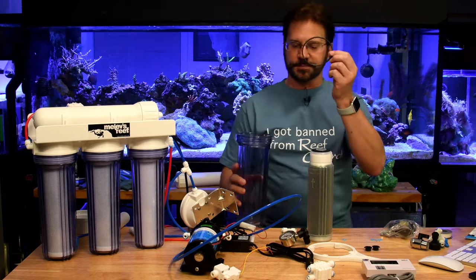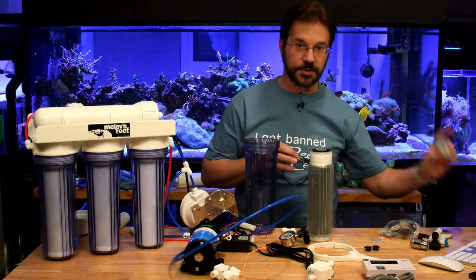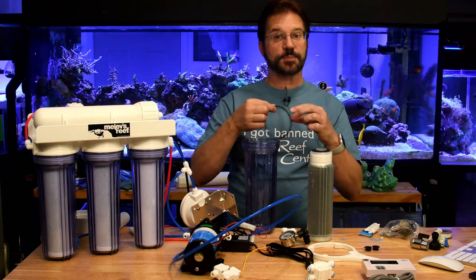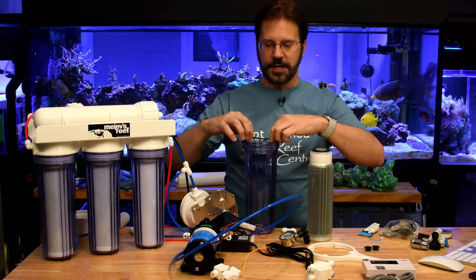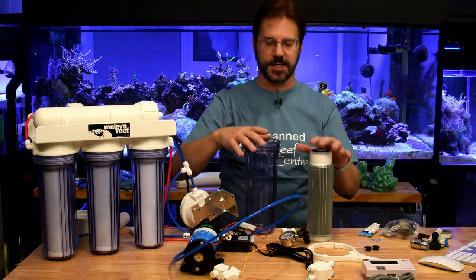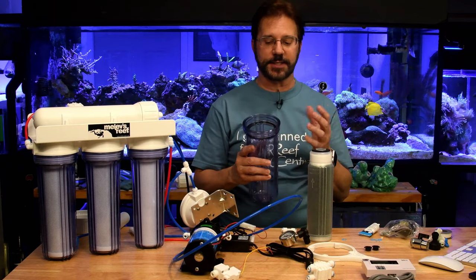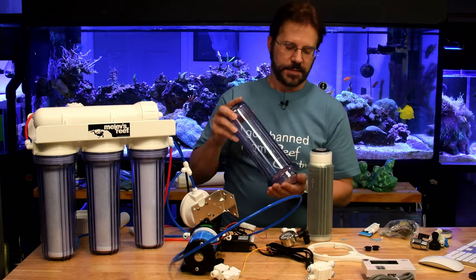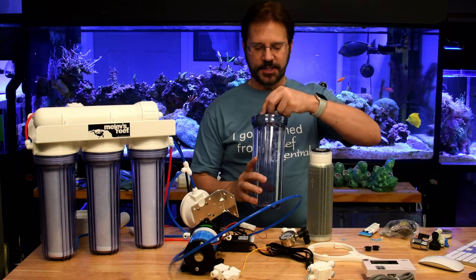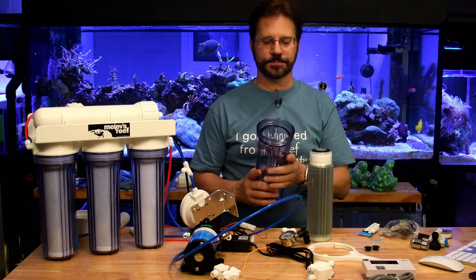Inside here, I think I just dropped it, is another O-ring. This O-ring is very important. You want to make sure that it has been greased with the silicone grease, and you want to inspect it when you remove your housing to replace any of the filters, whether it's the sediment, the carbons, or the DI. And if it looks flat, like it's smashed down because you overdid it, you can take it out and flip it upside down and use it a little bit longer, and in the meantime, order new O-rings.